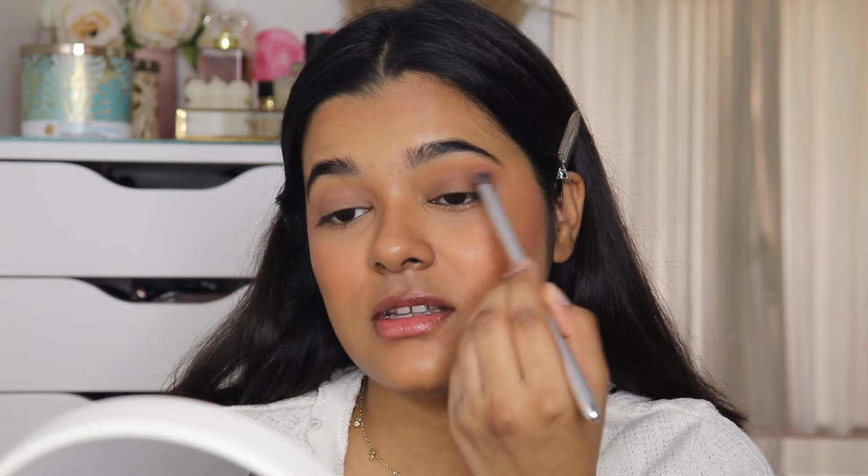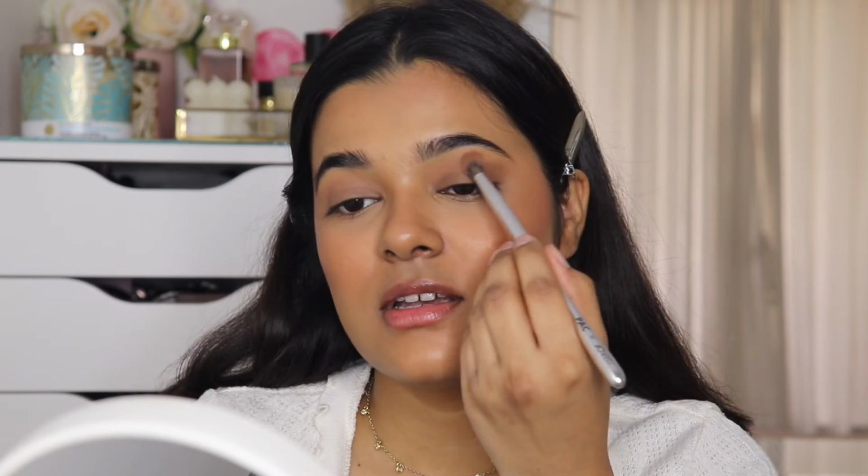I have to say that this is not a gimmicky eyeshadow palette. It actually works. Such products can be a little tricky. Like it just looks good when you see it, like the packaging looks good, but the product quality is not the best. But I'm surprised to see that this actually works really well on the face as well.